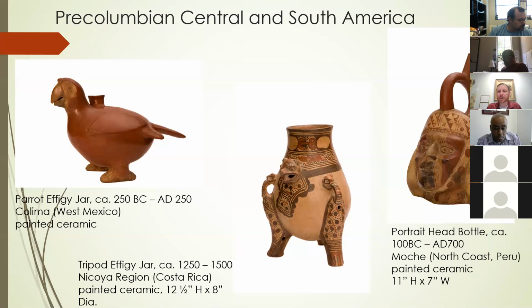And then finally, on the left side of the screen there is a portrait head stirrup spout bottle from the Moche peoples of the northern coast of Peru. And this dates from around 100 BC to roughly 700 AD. The Moche really excelled at creating these types of vessels. The head part was made in a mold, and so they could turn out quite a few of them. And there are many surviving examples of Moche figural bottles still around.